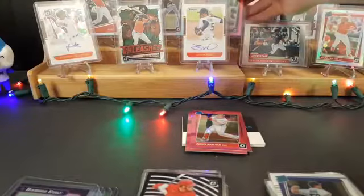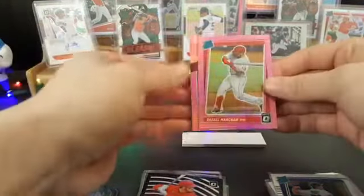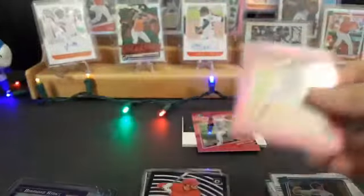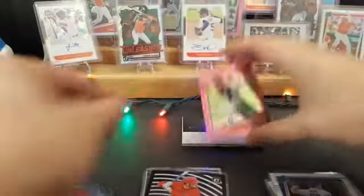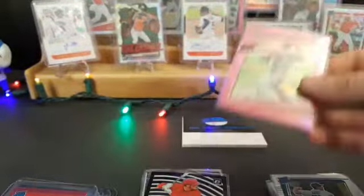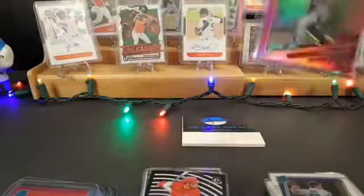Start moving some of the Donruss ones down. Right after that, Rafael Marchan, rated rookie, going out to the Phillies spot. And finish up strong with the MVP of the American League, Shohei Ohtani, for the LA Angels. Nice blaster right there to get us started. Hopefully more to follow.